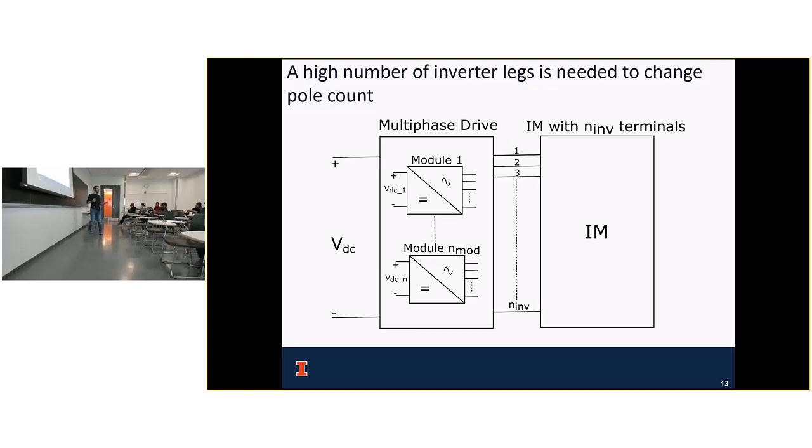So basically, what I just said is that we need more inverter legs. What that translates to directly is more power electronics switches. So more inverter legs, more power electronic switches. So is it feasible? Is it being done in the industry, or is just three-phase being done?